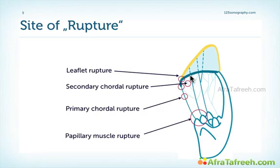However, we can also have the situation where only a small secondary cord is involved, which is not really involved in holding the rim of the leaflet, but more the body, and thereby we might only have a very minor region which is involved and only a very insignificant form of mitral regurgitation. We can also have primary chordal structures involved. Then we have more involvement of mitral regurgitation. So, in summary, it depends very much on where the site of rupture actually is.